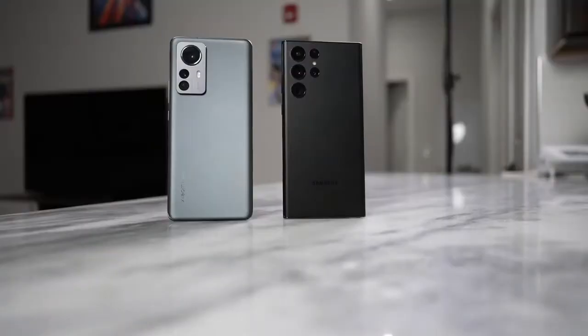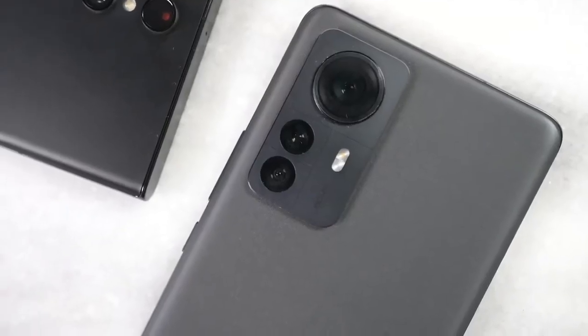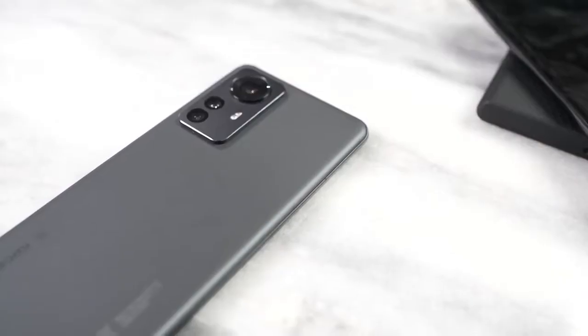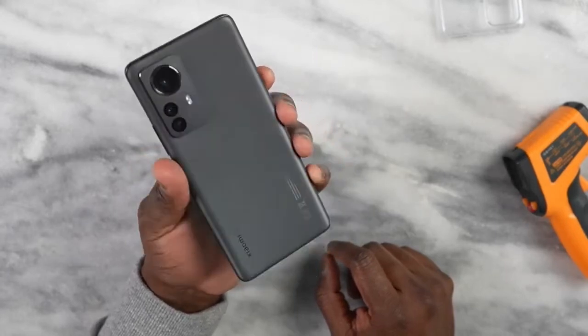But that being said, let's take a closer look at the challenger in this battle vid, which of course is the Xiaomi 12 Pro. Love the design here. You can see the camera housing at the back. It's got that rectangular block shape that's raised. Got a triple camera setup, 50-50-50 all the way through. And I like this gray charcoal finish to the back, really smooth, very light on fingerprints. So it's got that frosted back look to it.